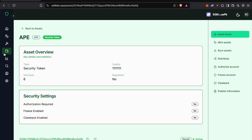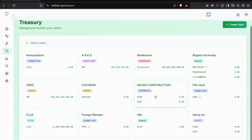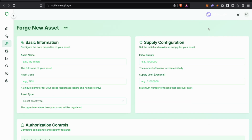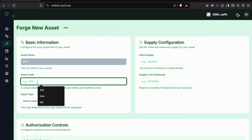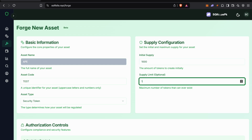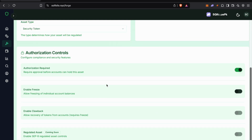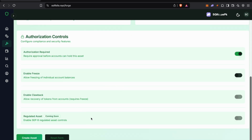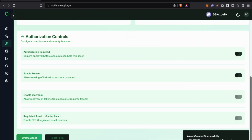Now I'll show you how you can go ahead and create an asset. So you can go ahead and navigate to Forge. And it's as simple as filling out this form. So you just have to supply the name, the symbol, and the total supply of the token, just like creating any traditional financial instrument. Once that is done, you can go ahead and configure the compliance features like freeze, clawback, and essential features for regulatory requirements. Once that's done, all it takes is just a few seconds. On other platforms, this could take hours and cost hundreds in fees.